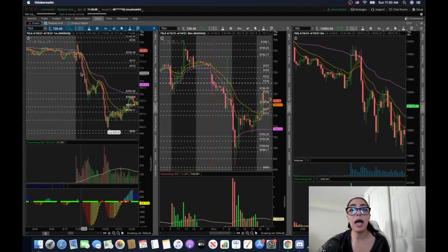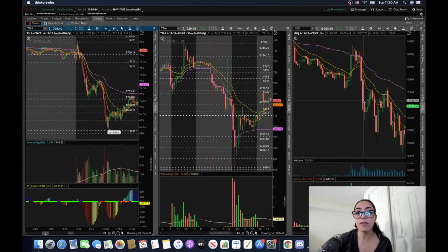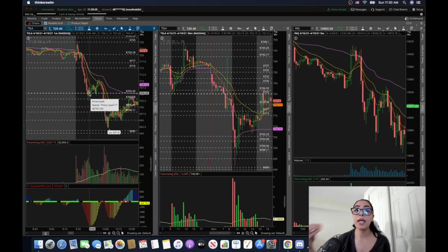This is what I would call a high probability setup. The stock has a negative catalyst behind it, breaks its pre-market low, and it's following futures here on the downside. The stock makes a huge move down. Perfect. You missed that move? No problem at all. That's okay. You catch the next move. If it is a solid trend, the stock will make another move down.